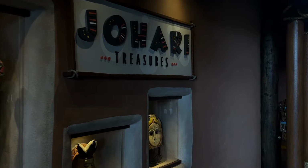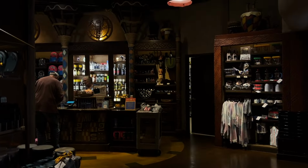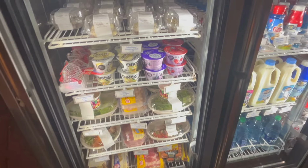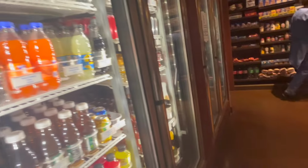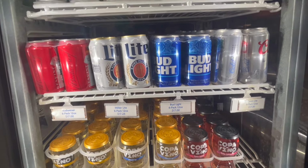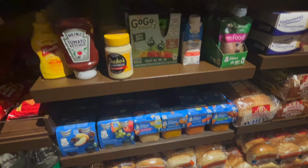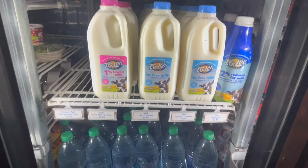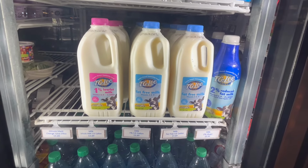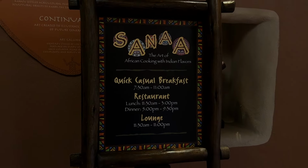So this is their general store and gift shop. There's actually a pretty good amount of food in here, which is nice because there's a microwave in the room. If you get a whole six pack of beers, that's way cheaper than going to the bar. Yeah? Oh, I want cookies. There's a nice restaurant on this side.